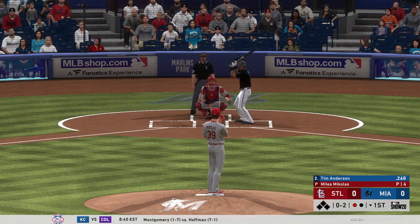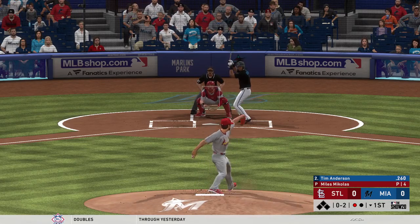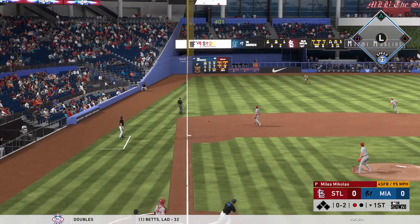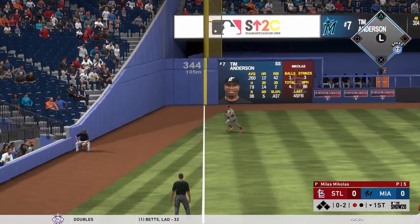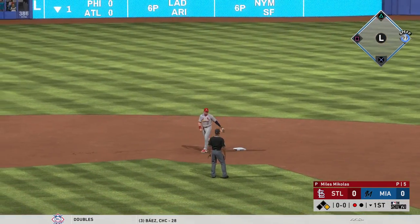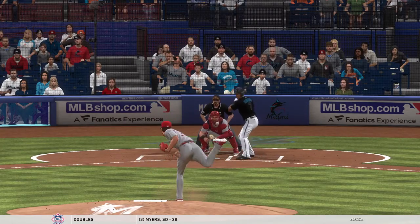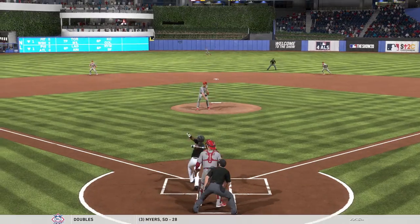1 out, nobody on. Lifted down the line in left. Left fielder giving chase. He can't get to it. This one's down. That's what you want the guys at the top of the order to do. Set the table for the monsters. 3, 4, 5. Nice piece of hitting.